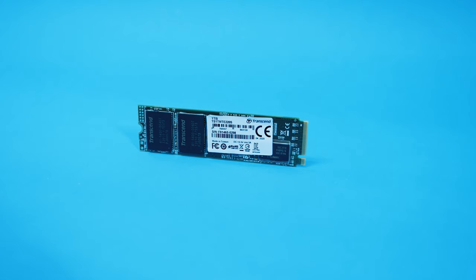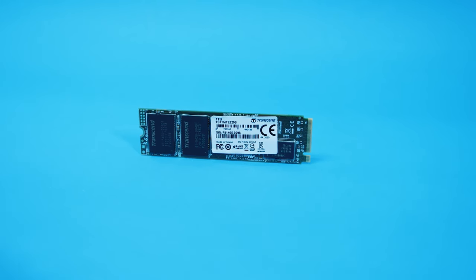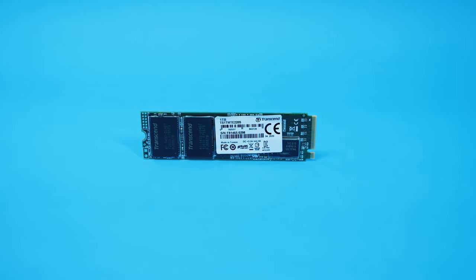Now, remember at the start of the video how I talked about data center and enterprise? Here's the deal with the 220S. It's a data center grade drive that they would usually provide to OEMs, and they've rebranded it for consumers. Now, how do I know this? Well, there's a few telling signs, and these things are basically just facts. Okay, remember, we're always going to be talking about facts.